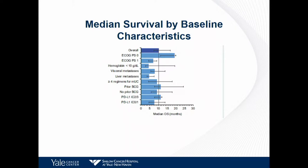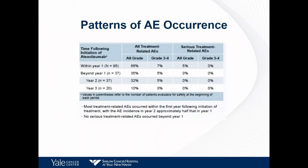Now, when we start looking at baseline characteristics, as I mentioned in the previous talk, the one group that does not seem to do as well with checkpoint inhibition therapy are those patients with hepatic metastases. These are primarily patients with good performance status and predominantly nodal disease. Now, these patients are treated until progression, and I think it's important to note that the majority of the side effects are seen within the first year of treatment. We start seeing these diminish over time, and no serious adverse events are reported past year one.